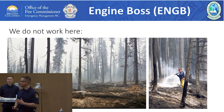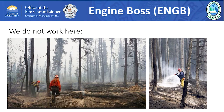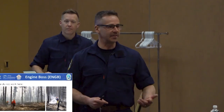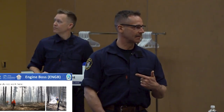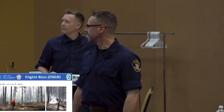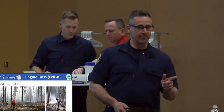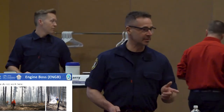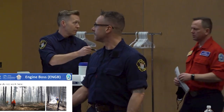Okay. Again, if you find yourself in that situation as an engine boss and you're not sure, say a civilian goes by and says, hey, there's a stump on fire over there, a tree on fire. As an engine boss, go back to that leader's intent, that whole safety piece. We don't work out there, okay? That stump's not going to go anywhere. It's in the black, okay? A 20-pack crew could go in there and dig it up in a few days, but that is not our primary concern. Our concern is structures and their protection. So we do not work in the forest. We are not forest firefighters. That's not to say we don't encounter those conditions though, and you'll see through this presentation that we do, but by definition, we don't work in the forest.